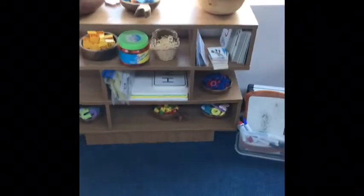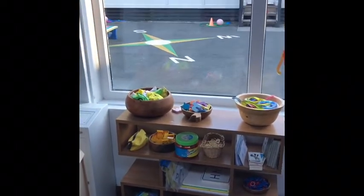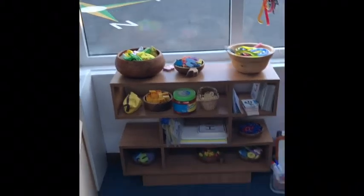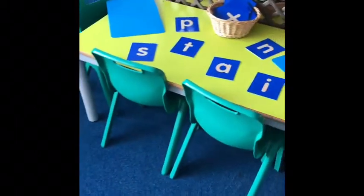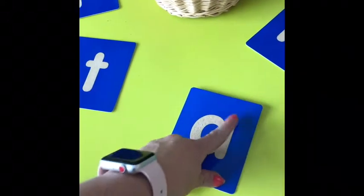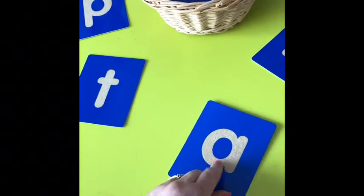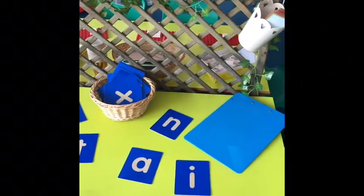There's also a little station with a range of different resources, all to develop their phonics and their spelling, that the children might want to come and explore. And they can again move them around into different spaces. One of the other activities we've got is that children can trace over the letters using these sandpaper letters to try and get the idea about how to form their letters for the words they want to write.